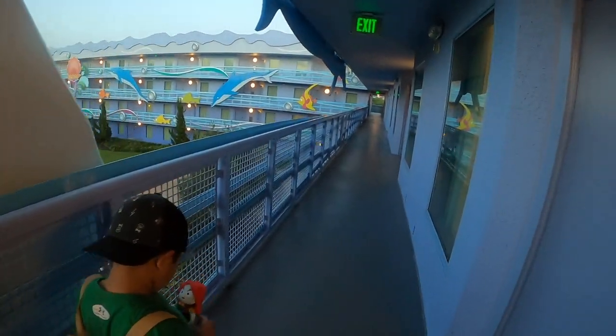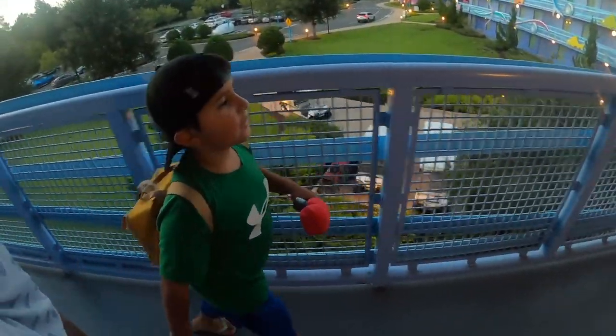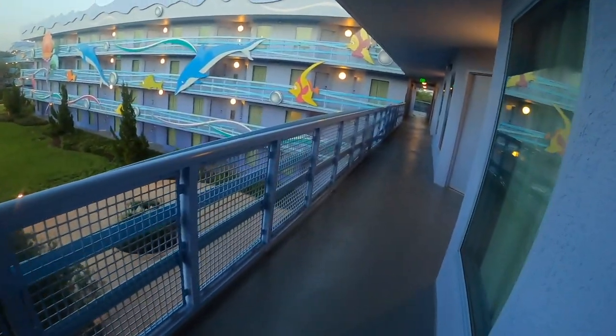Just came back from the pool, showered, all clean, and we're ready to go. Where are we going, Logan? We're going to have dinner. Yeah. And then we're gonna jump off the balcony.